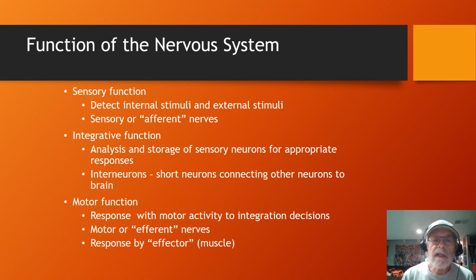Okay, and again, in the brain we have a number of small little what are called interneurons. So short neurons connect one neuron to the other neuron, so we can share information a little bit more easily. Once the brain has made a determination as to what needs to be done, it sends out a motor signal, an efferent signal, to various areas of the body to make those changes. This is what we call going to effectors. Effectors are the end result, the product of that change, and thereby efferent nerves leave the brain, again going from the brain outwards.